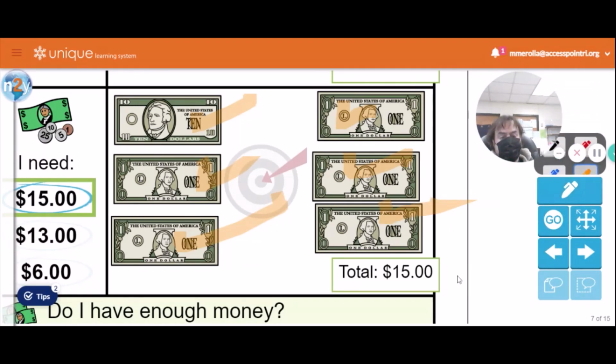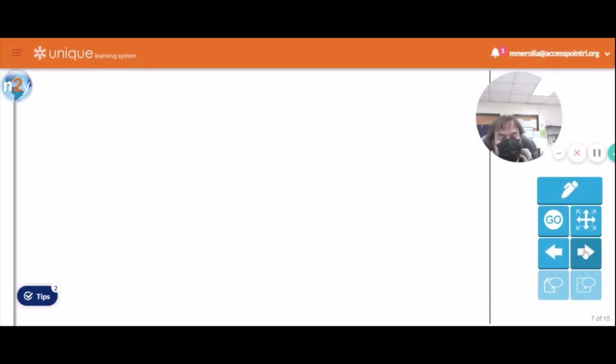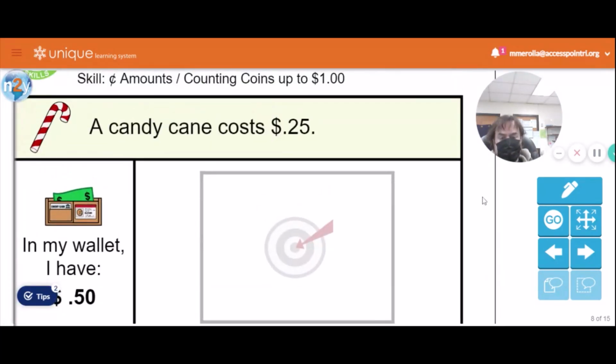So do we have enough money to buy the ornament? No. Need 2 more dollars. All right. On to the next scenario.